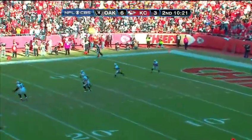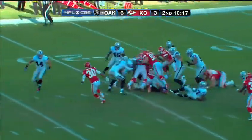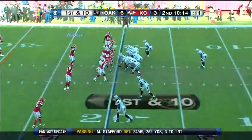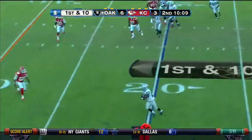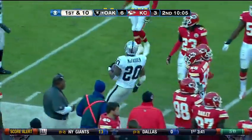Here's Goodson, acquired in an offseason trade with Carolina. They'll bring it up. And hit on the play by Brandon Seiler, among a couple in there for the Chiefs. 1st and 10, McFadden. And he's going to dance outside with Derek Johnson. He's close to the 1st down.